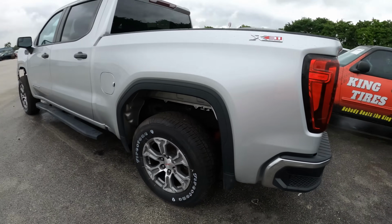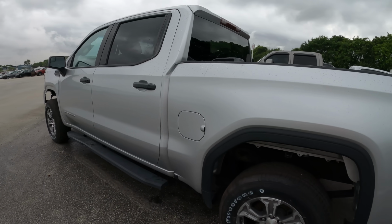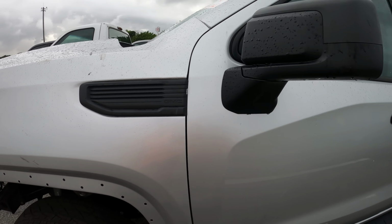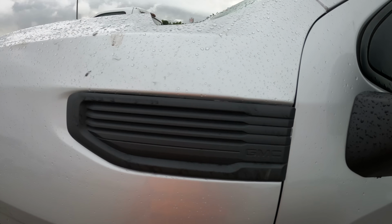Some damage on this back bumper, so it wasn't a middle car that pushed all that forward. It hit something so hard with the front end, this thing just folded up like a taco. So that back window is probably busted out. They probably replaced that. It's probably leaking as well.